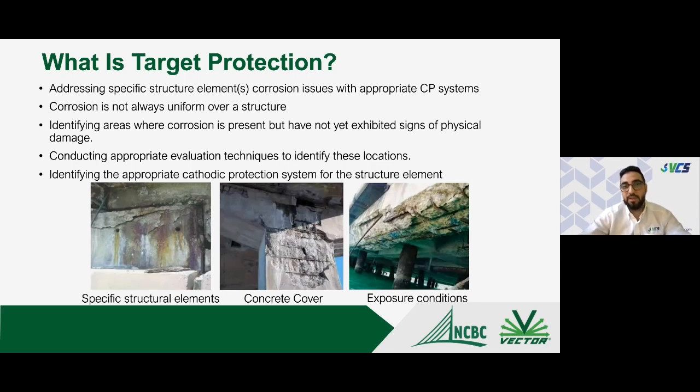And then in the middle picture, concrete cover is a very important factor in service life. Structural engineers are always having to navigate between having too much concrete cover, which could cause potential cracking, or too little cover, which can cause corrosion initiation early in the life cycle of our structures. And then exposure conditions, obviously, are one of the major factors, depending on what kind of exposure environment you're dealing with, whether you're in a marine environment or a very hot or tropical environment. Those factors can significantly affect the corrosion rate as well.